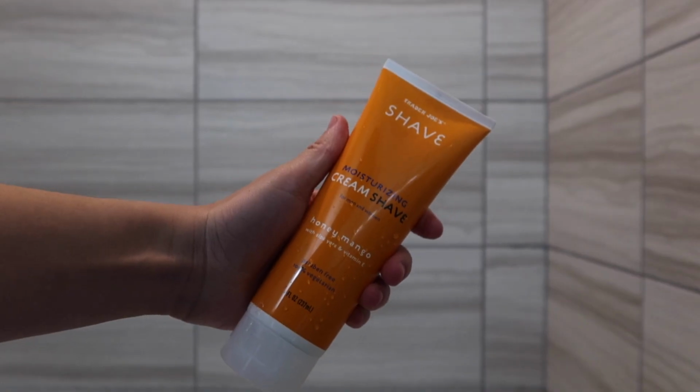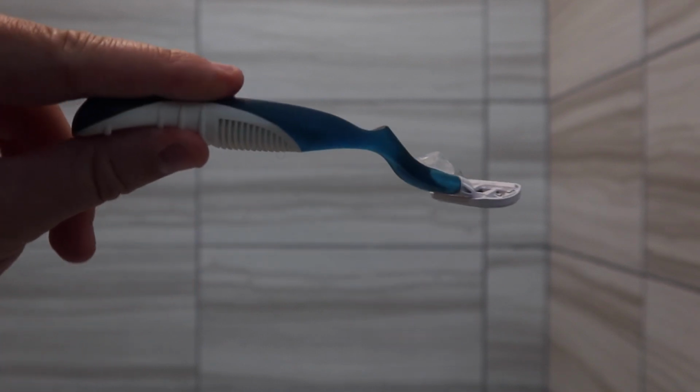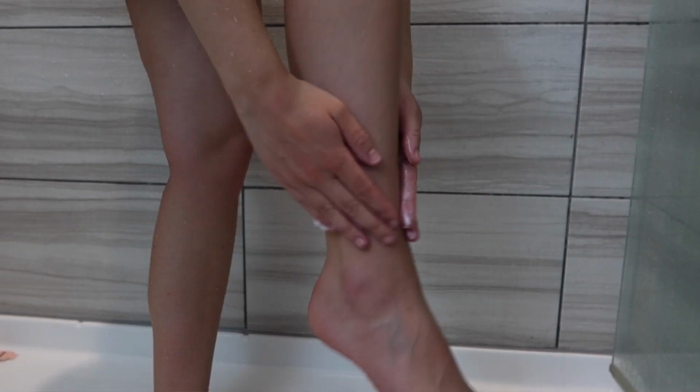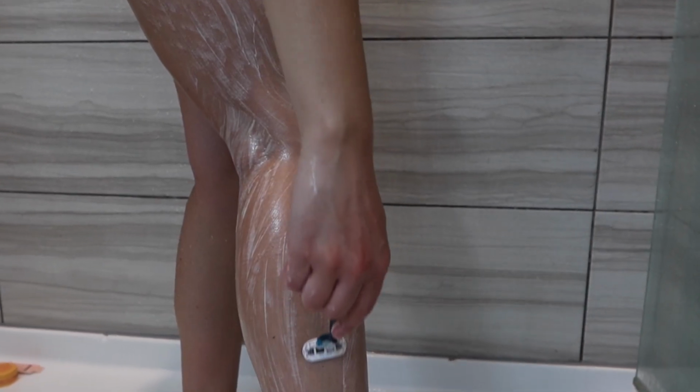Next, I go in with my Trader Joe's shaving cream. Love the shaving cream. It's honestly a game changer. It gets such a close shave. I try to use the razor blade with 4 or 5 blades. I'm not really sure. Honestly, I don't really notice a big difference if you go from 3, 4, or 5 blades. I'm sure there is one, but I think mine has 4 currently and it works just fine. I haven't really found a razor that I'm in love with, so comment down below your favorite razor if you have one.